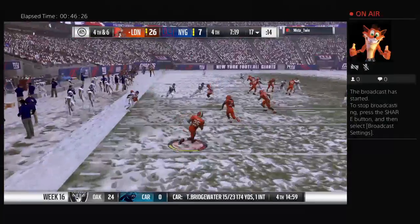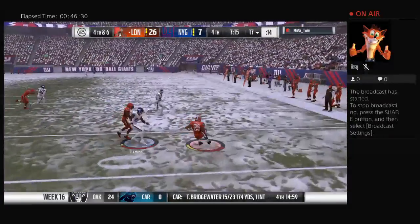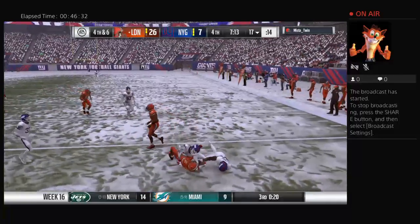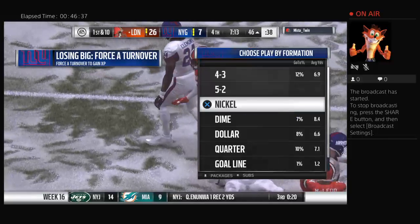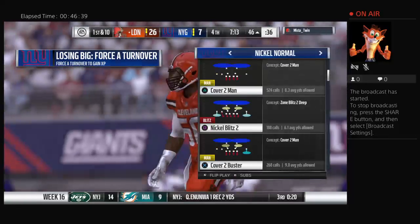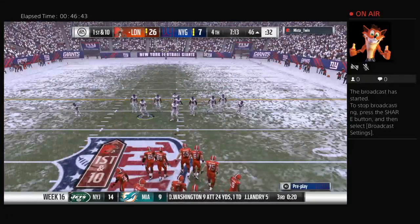That's pulled in at the 32. A great return there of 22 yards. And the Browns have a short field in front of them now as they take over 1st and 10. And the Browns offense back out there ready to take over.